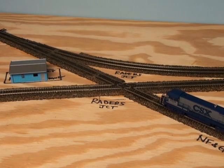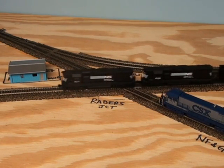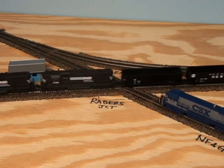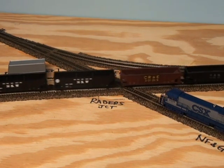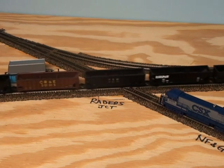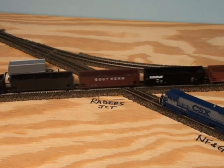We pass through Raiders Junction here. This is the crossing with the CSX, Nicholas, Fayette, and Greenbrier Railroad. The Raiders Run industrial track runs across us at grade here. And our connection track will allow us to pull coal off the NF&G and move it east on the CR&E, and then eventually south on the CSX from Shenandoah Junction.